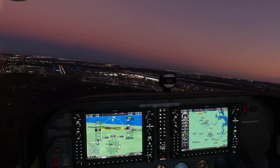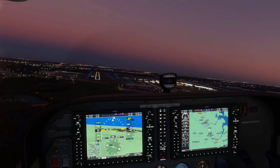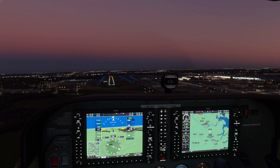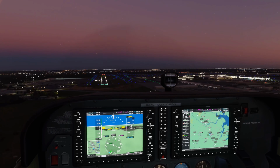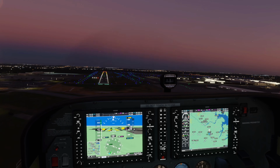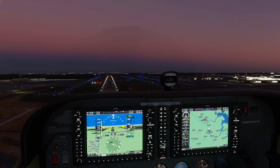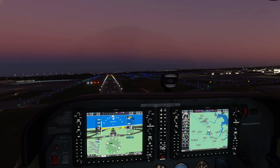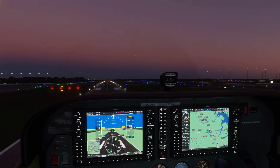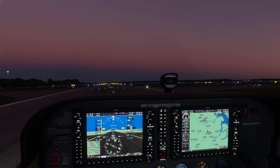There's 500 feet. And there's the glide slope coming in. Give it some flaps. The wind was a little bit feisty coming up, so could add a bit of challenge. We're down at 60 knots. Keep it off the runway till we hit the threshold. And there it is. Power back.